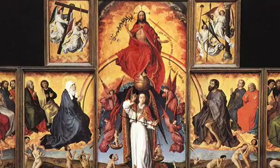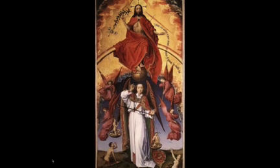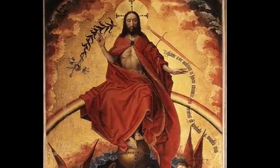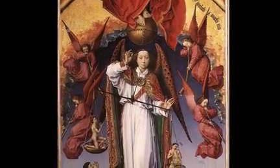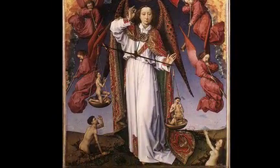Why don't we take a look at the center panel, and what we can see is the main part of the narrative. It's the end of time. Christ has appeared in this glorious vision with the court of heaven. He's accompanied by angels who are blowing very, very loud trumpets that have woken up the dead. We see them crawling up out of their graves on the bottom. And now Christ is sitting in judgment with the Archangel Michael, who's holding scales, weighing souls.